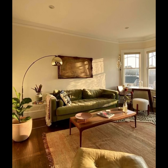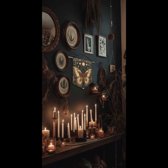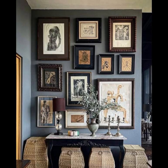Not everything vintage has to be an antique. You can get creative and craft your own vintage inspired decor items that evoke the spirit of the past. DIY projects like distressing wooden furniture or creating vintage style signs can be a fun way to personalize your space while adding a touch of nostalgia.